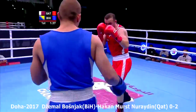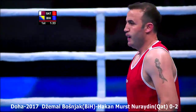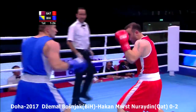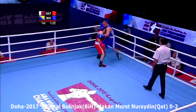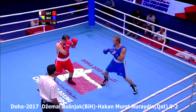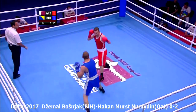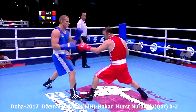Bošnjak's playing the waiting game, looking for this left-hand counter, which is typical of many southpaws which we see in this tournament. They both lean forward in that attack. It doesn't necessarily look like it's anyone's fault. Murst pushing on now, and that's what he needs to do. Back Bošnjak up and go to work on him when he's backed into a corner or on the ropes to, like I said yesterday, take away that southpaw stance as much as possible.